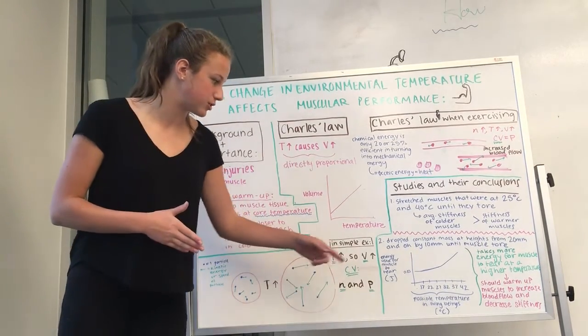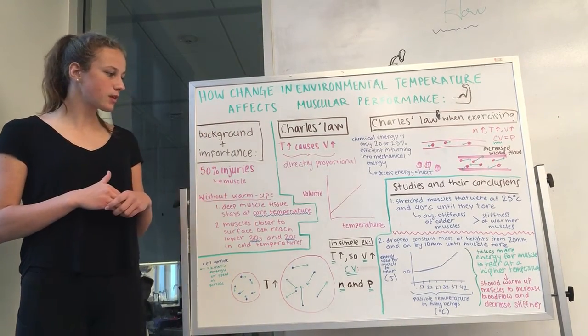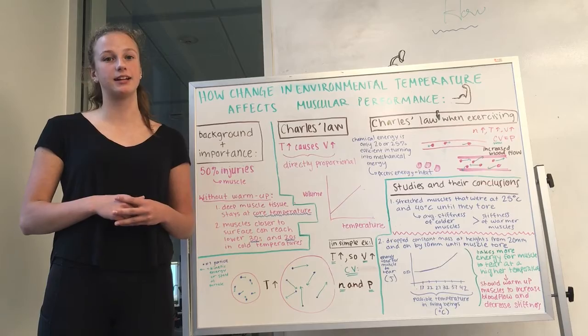And this is compared to the energy used for the muscle to tear, which increases as the temperature increases as well, which means it's less likely for a tear as the temperature increases. This is why one must warm up before high intensity activity.